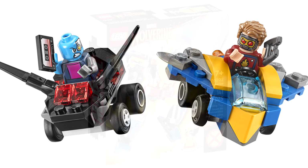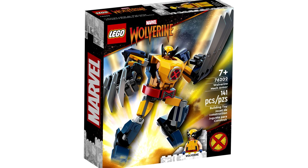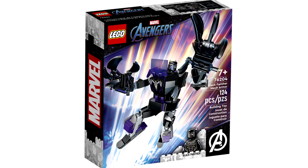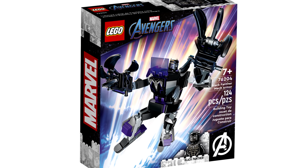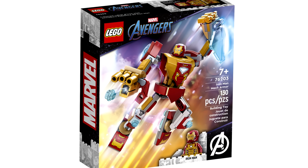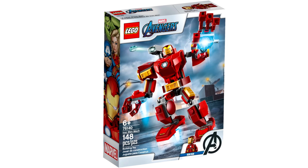But we're stuck with the mechs for now, even though these just got cancelled, so who knows how long this mech line will last. I do like the 2022 ones much better because those have interesting figures, and honestly, the designs just work a little bit better in my opinion. Like even the Iron Man one's better than that old one from 2020.